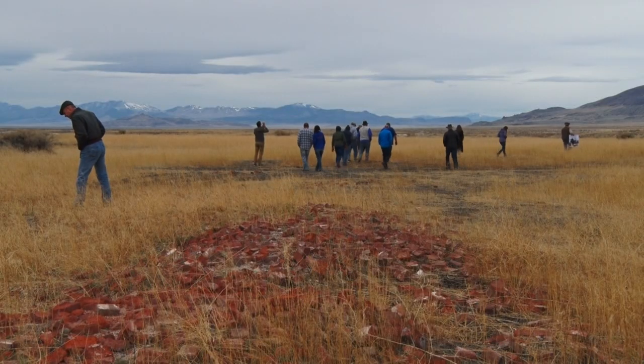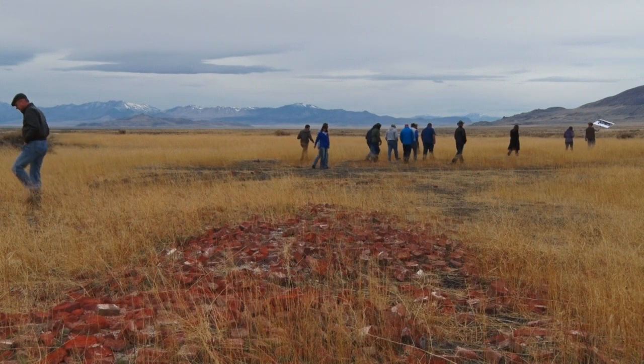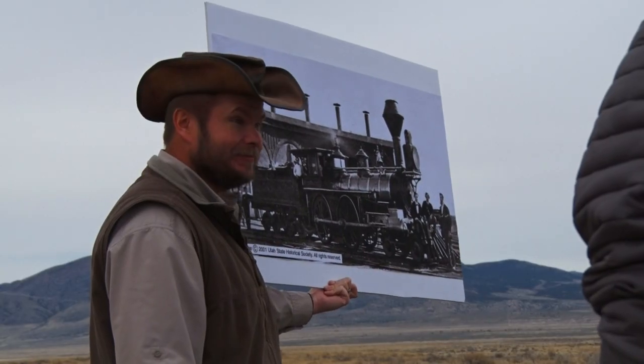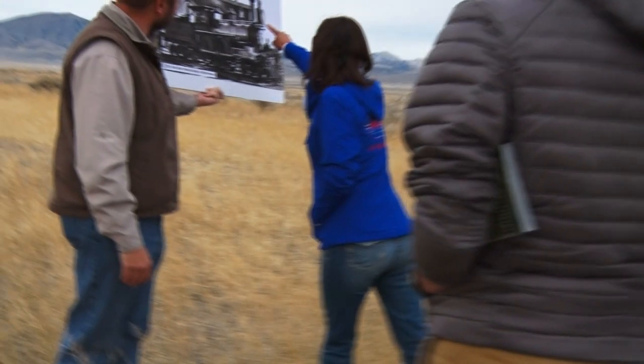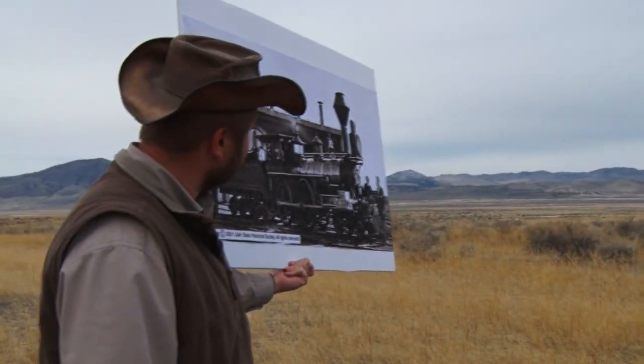Wow. It's hard to figure out how a building fell apart all the way over there and all the way over there. What is that? A headlight? That's their headlight, right? Yep. At first I thought it was like a clock.